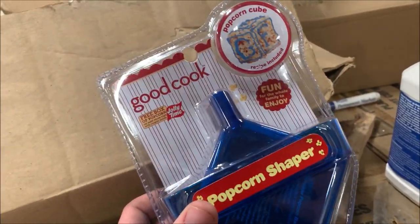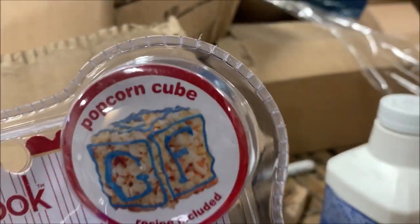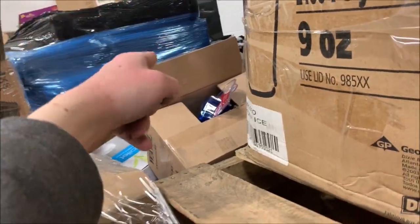None sold, but I should have no problem getting $1 a piece for these from the warehouse sale. People will see that and get ideas. I think I can get this in. Left hand, Kobe. All right, let's see what else.